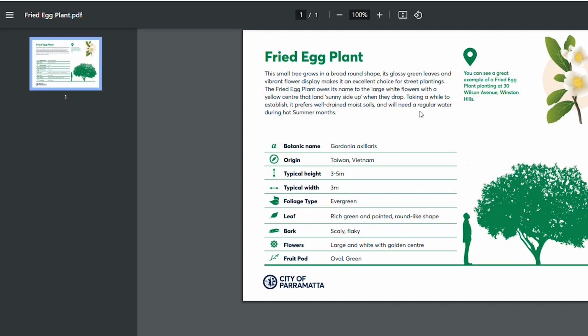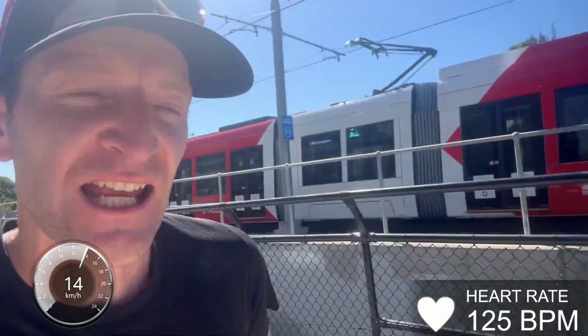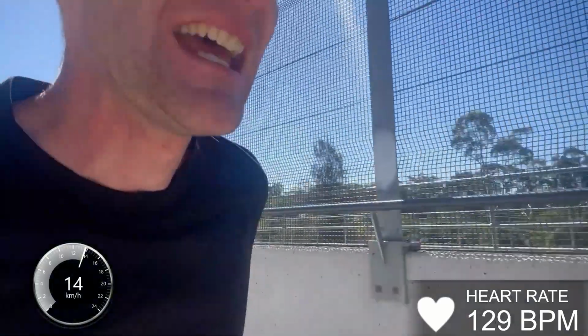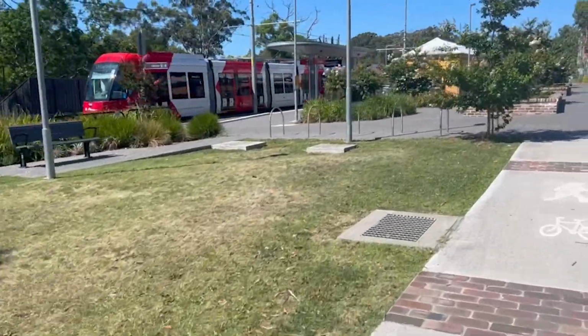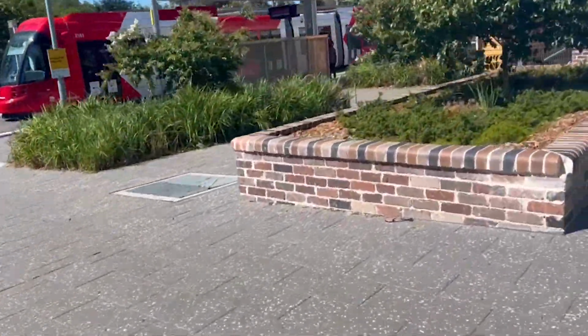There's even a fried eggplant, which is about how I feel right now, because I know that light rail's on my back and about to pass me. 7.8k. He's coming past us. There's only a couple of stops left. I gotta push it. Oh man, he's moving. He's moving. Done days. 2.2k to go.